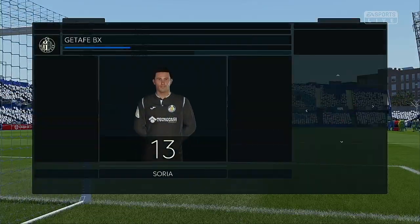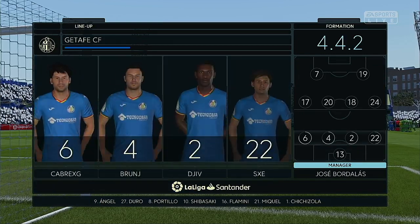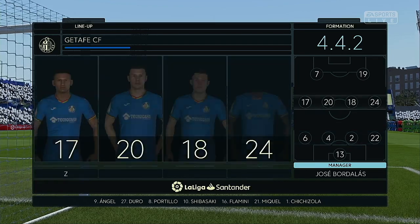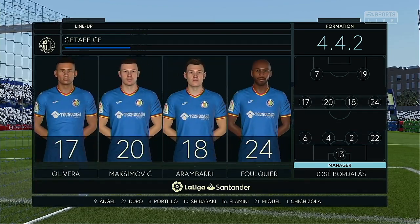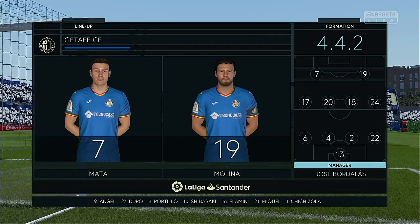Here's the team for Getafe. Two banks of four. 4-4-2. Yeah, how it always used to be. Don't see it quite so often these days, but that's a classic formation and really capable of causing problems here today.